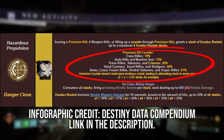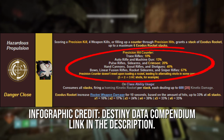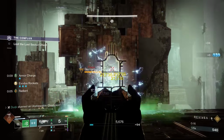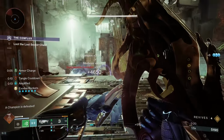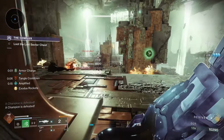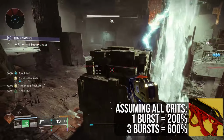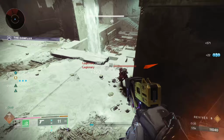compendium. Precision hits from a linear fusion rifle will provide 67% charge towards a stack of Exodus rocket. Exodus rockets max out at 600%, and at this stage will fire 6 missiles as well as providing a 35% damage buff to other rockets on class ability usage. But the Euphony hits for 3 times in a single shot, for 200% charge, or the full amount of stacks in only 3 shots, making it extremely efficient in building stacks quickly, whilst also not being a terrible weapon itself.